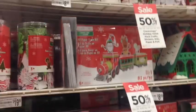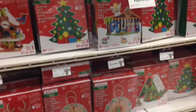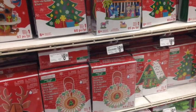I want to get a gingerbread house and totally destroy it, because that's what I did last year. I suck at making them. These are not real though. I'm just going to show you my thoughts and the things that I picked up. So I'm going to start off.